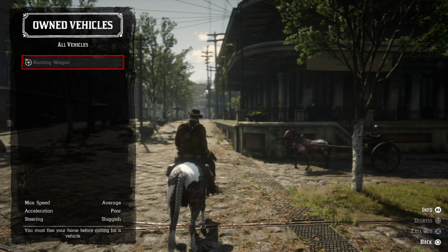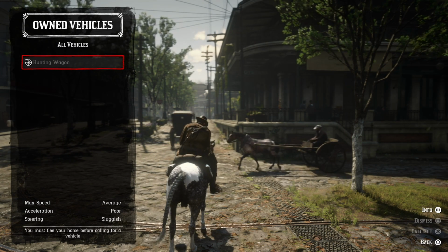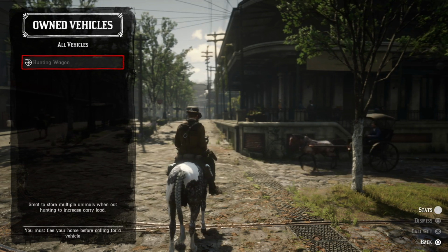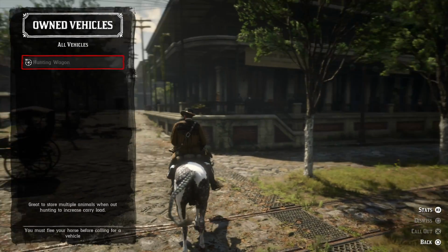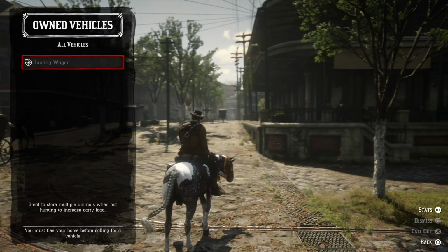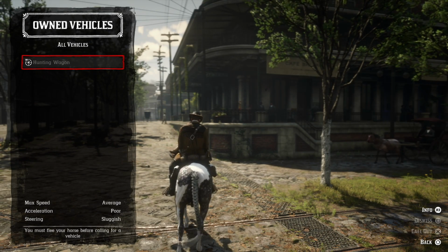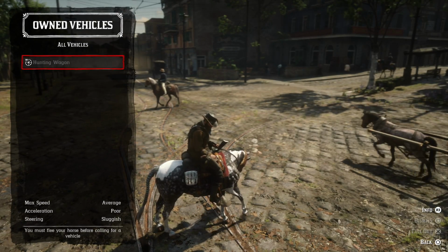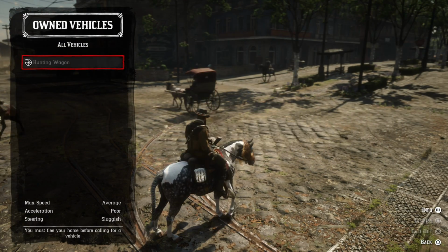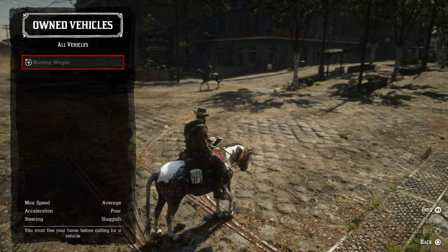What's the cool part is if you click R3, I forget what it's called on Xbox, but if you click down on the stick, it changes the description here. As you can see, I'm cycling back and forth, and I'm pretty sure this is the default one. "Great to store multiple animal carcasses when out hunting to increase carry load." Now, if you look at the stats, these are something we have not seen in game before. Wagons did not have stats like this. Max speed of average, acceleration poor, and steering sluggish.